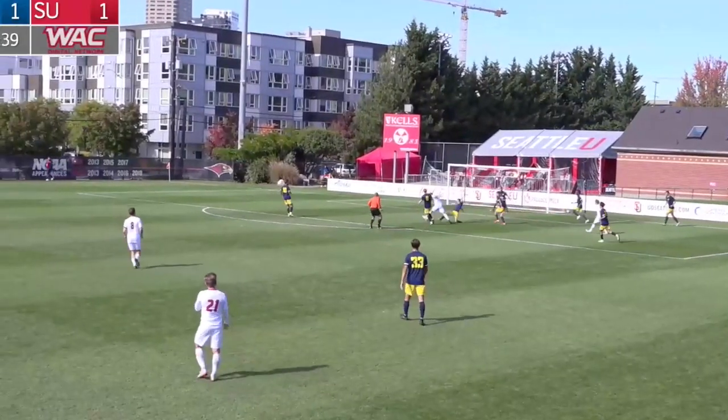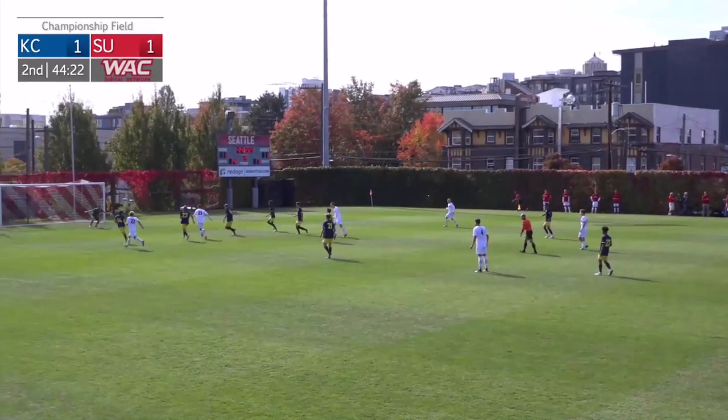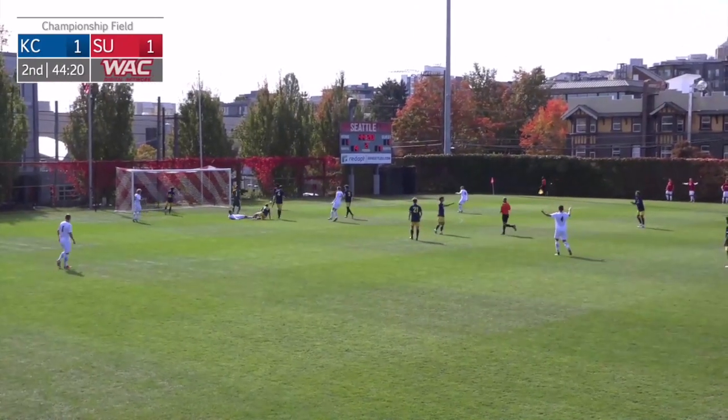Wilton ball played on the ground, looking inside, it's a great save. Loss finds McGlynn, one more to Harrison Kurtz. Kurtz's left foot and a save with Filippo.